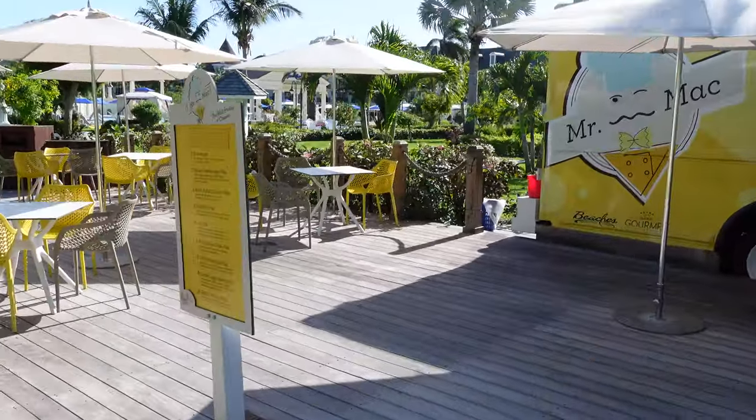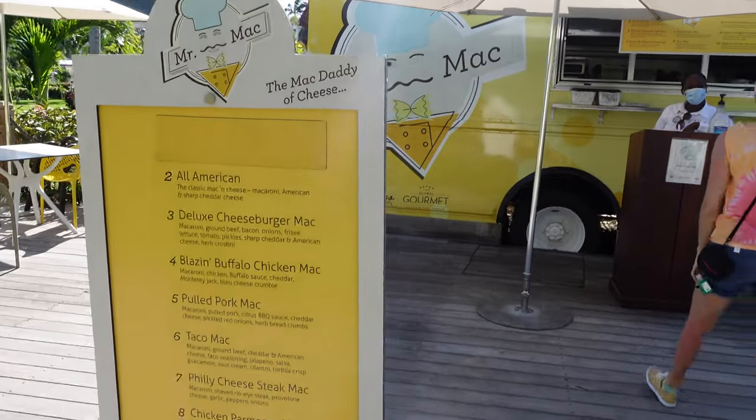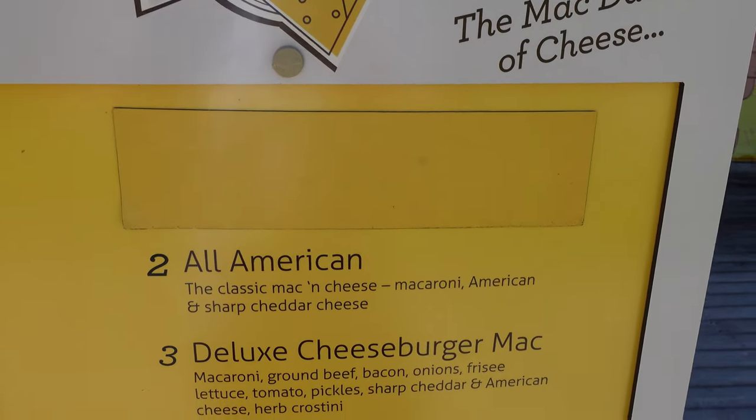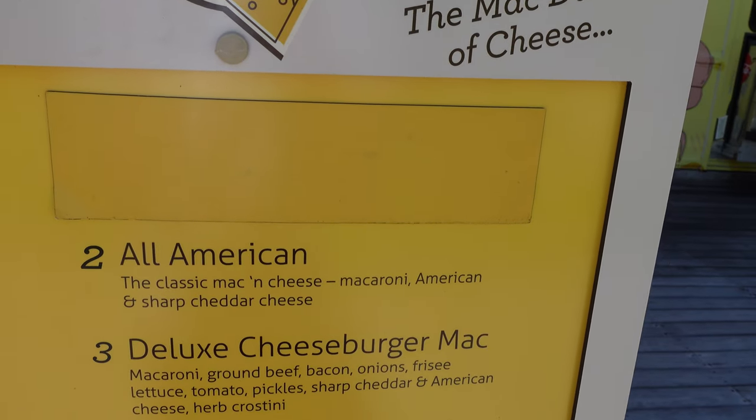So I'll show you the menu here, the different mac and cheeses that they offer. Number one is covered up, it is like a crab mac and cheese, but they don't have it, so they covered it up there.